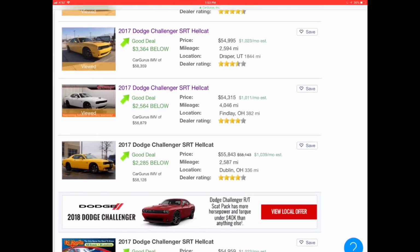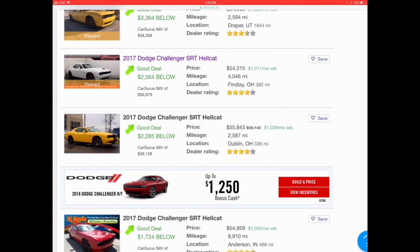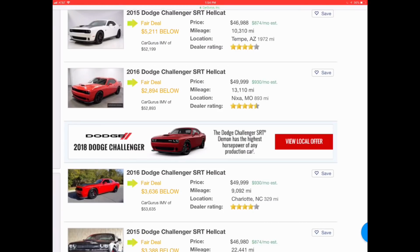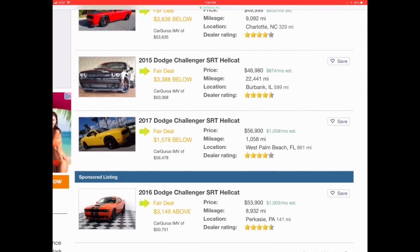But as you see here, there are a lot of good deals. Look at these 2017s going for mid-50s. Again, these things are typically being sold around 70 grand. Here we are getting under the 50s with 15,000 or 13,000 miles on it.